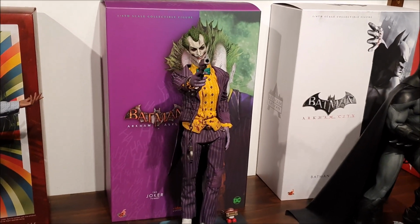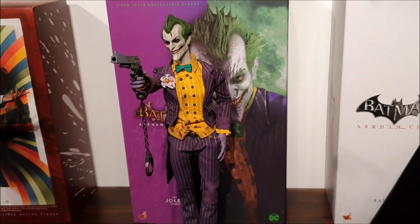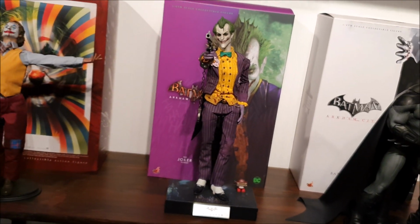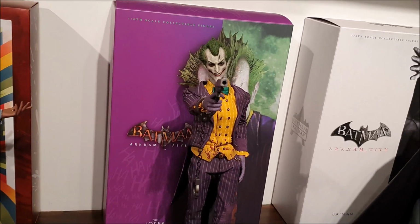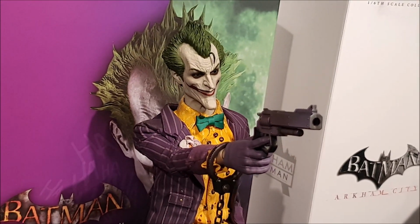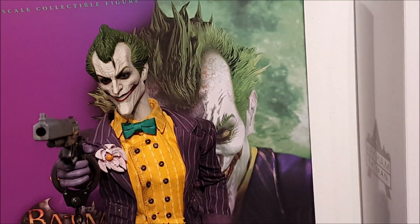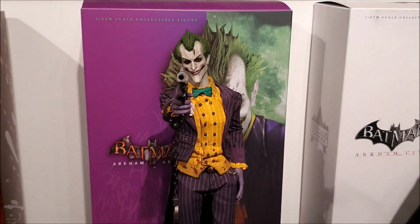And one of my absolute favourite Joker figures of all time. Essential piece, really. Mark Hamill. You know, it's the big debate, who's the best Joker. Mark Hamill's definitely up there for all time. He's an amazing Joker. Even though it's just his voice, it's so impactful.